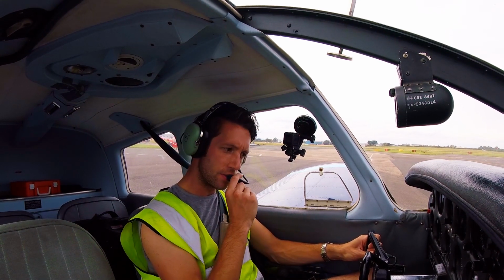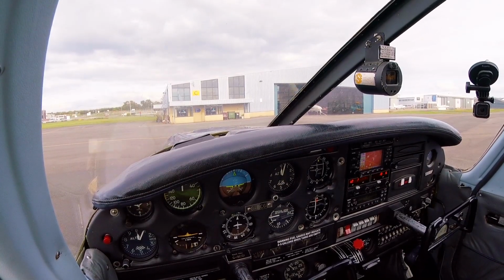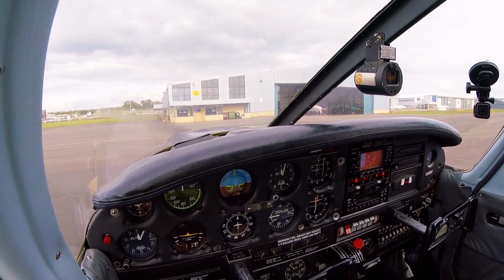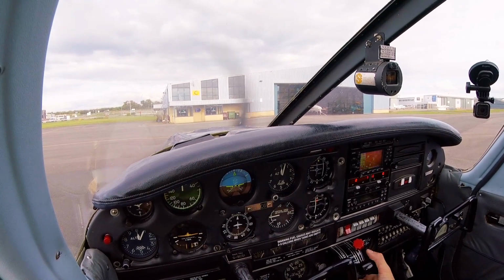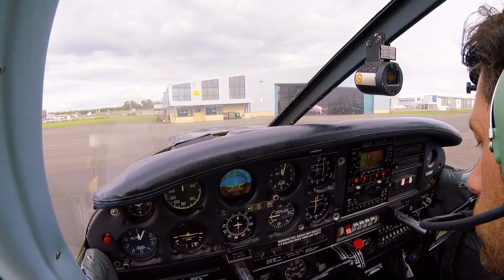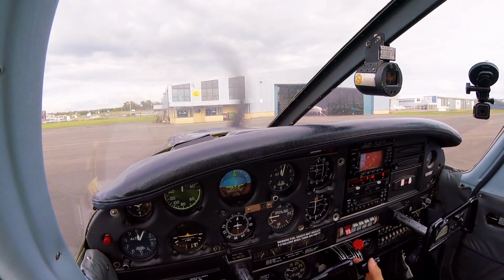Student Golf Bravo Charlie Golf India, request taxi. Student Golf Bravo Charlie Golf India, taxi holding point Alpha 2. Taxi holding point Alpha 2, Student Golf, Golf India. Second Solo 2, pass flight level 50. Figure 02, contact Western radar. Western, Figure 02, bye.